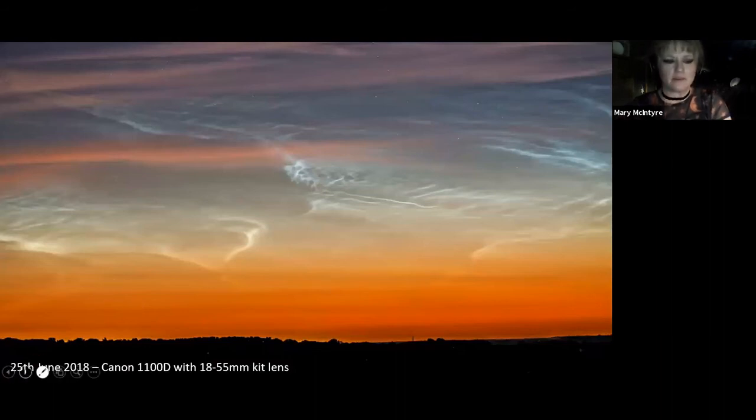They're so ethereal, and it's the only time of the year that I'm willing to set an alarm for 2 a.m. The rest of the time, that's just never going to happen. So yeah, noctilucent clouds, so beautiful. Make sure you keep an eye open for them after sunset and before sunrise in the next month or so.